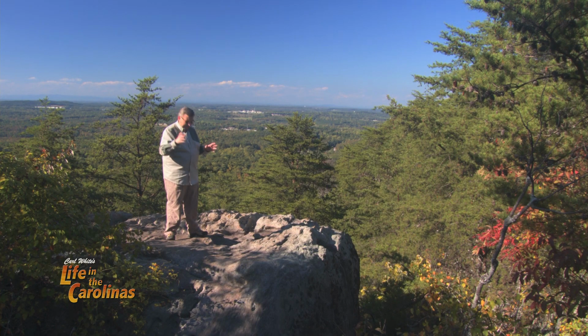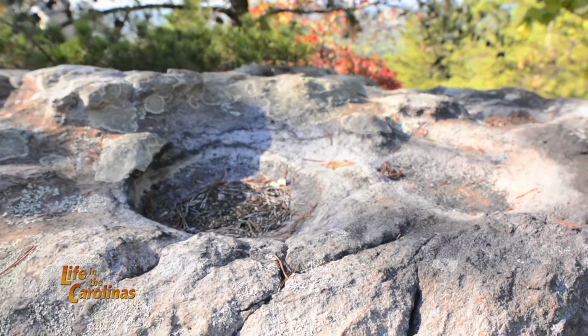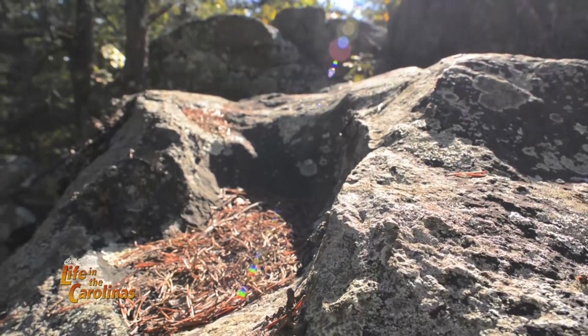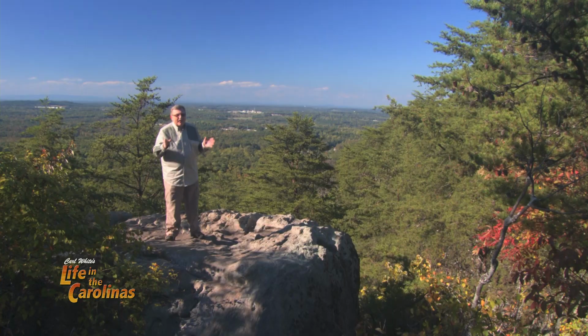And the curiosity is, what made these indentions? It looks like the moon. Some say lightning, some say little meteorites, some say, well, vultures. Who really knows? One thing's for sure, Crowder's Mountain State Park is well worth the effort.